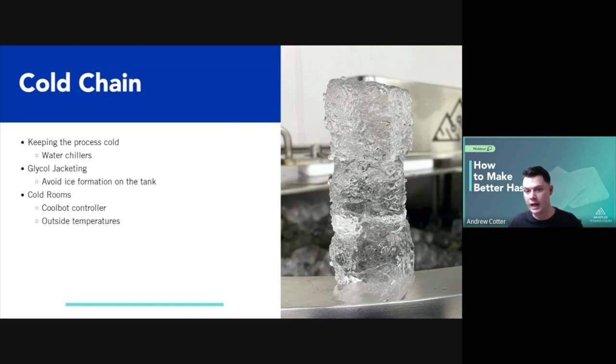Going through colliding, crushing bits of plant material is a great way to introduce contaminant into your product. So while I am keeping things cold, if I am hand washing or something, I just try to be mindful about my ice use, keep it to a minimum. I find I can get a much better flow pattern if I'm hand paddling, if I'm using less ice. When it comes to glycol jackets and things, I'll let Dave talk a little bit more about that.